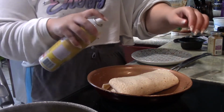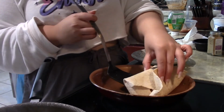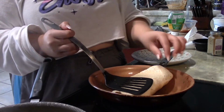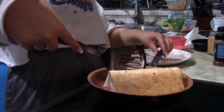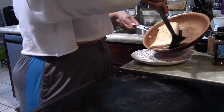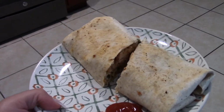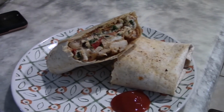So I'm going to add it back into the pan with a little bit of non-stick spray because I like a little bit of that crisp, and I'm just so impressed that things are not going everywhere. I'm so impressed, which is why I get the larger tortillas. So I'm going to go ahead and take this off of the pan, and look how beautiful this looks.